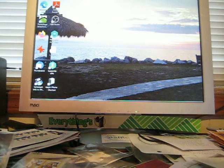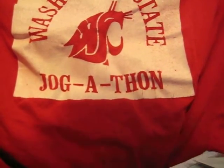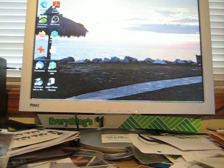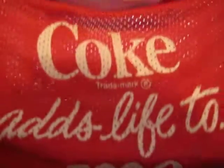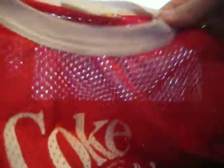But this one says Coke is it, of course. Nothing special there, and then it says Washington State Jogathon. So again, nothing really special, outstanding. They're very musty. I gotta figure out how to wash them, because the last shirt I washed I ruined. And another one bled all over the place. And then this one is the cool one, Coke adds life to me. So that's kind of cool. This is like an early 80s, I want to say. More wear. I need to look that up and see what that is. There's a very small neck hole, so I may not be able to fit that one.